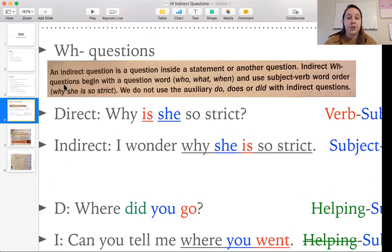Indirect WH questions begin with a question word, who, what, when, and use subject, verb, word order. Why she is so strict. So this piece has two parts to it. Let's look at the first part. Indirect WH questions begin with a question word. They begin with a question word. So here we're talking about WH question words. So who, what, when. What are some other question words that you know?